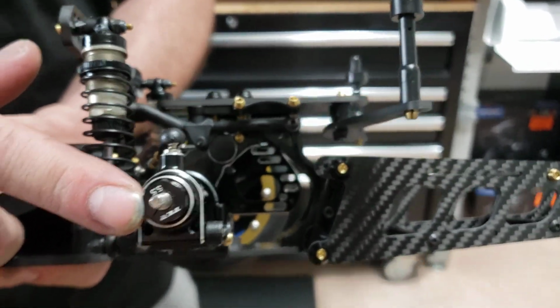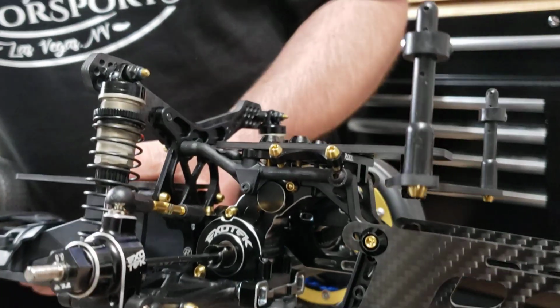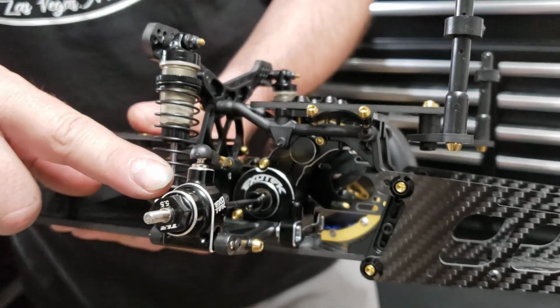You don't want to run that stock plastic. It just flexes, it falls off, your pin drops. That's no fun for anybody. And here you can see that Exotech titanium rear axle that we have installed as well.